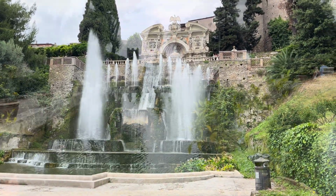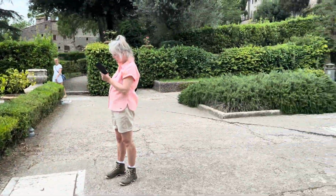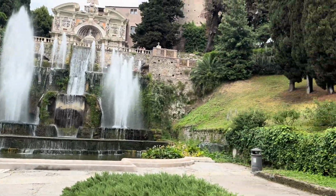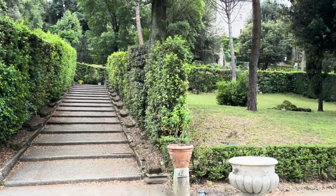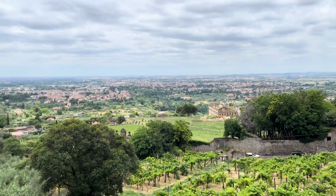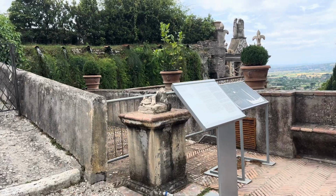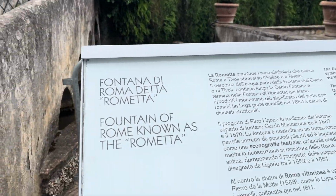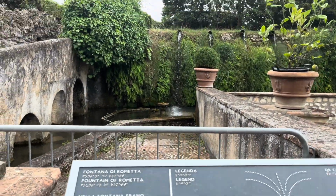And as I mentioned, this UNESCO World Heritage Site is renowned for its significant Renaissance gardens and impressive fountains, including the famous hydraulic organ. The villa itself is a masterpiece of Italian Renaissance architecture featuring beautiful facade rooms and an intriguing history. The combination of stunning natural beauty and historical significance makes it a must-see destination for anyone interested in art, architecture, and garden design.